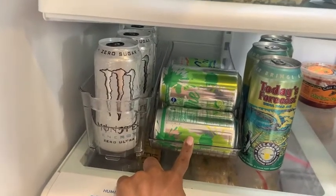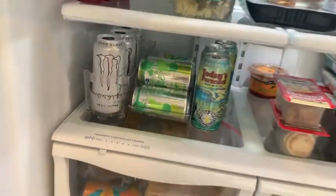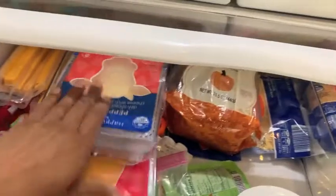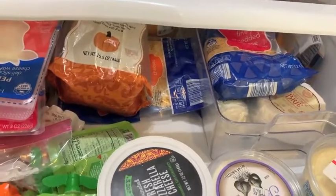I want to say it came with several others, but I love the acrylic bins for the refrigerator. It just keeps things nice and tidy, and they're clear. You can see what's in them. My refrigerator is not super organized at the moment, but you can see everything that's in them, and I think it just looks clean and nice in your refrigerator.